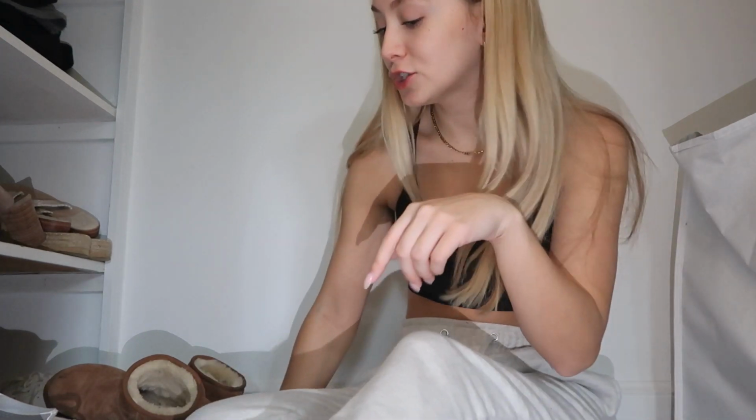Welcome into my closet. We are now sitting on the floor. Gonna do shoes, and this is gonna be really hard. I'm dreading this because I love shoes. Also, I just took off my sweatshirt. I have a little crop top bra type thing on. I was sweating, so ignore that, but let's jump right on into the shoes.